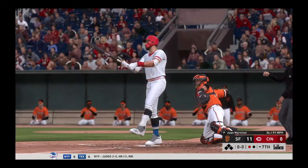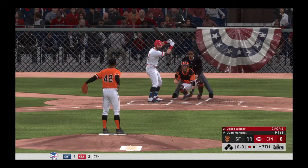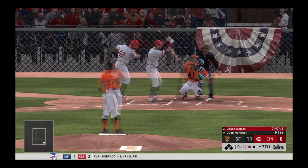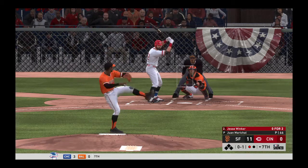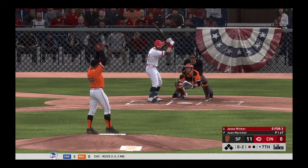Got him. And that's the 3rd time we've written a K next to his name in this one. First offering on its way. Jesse Winker is in for the 3rd time now as he takes a called strike. It's 0-1. That's taken. Now it's 0-2. He's still looking great to me out there on the mound.